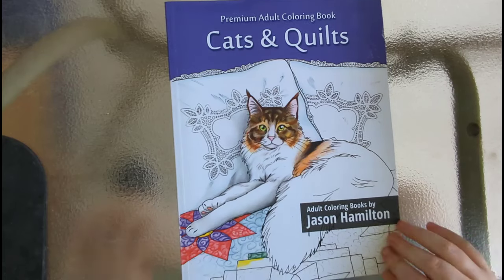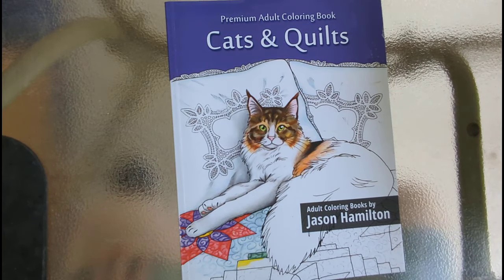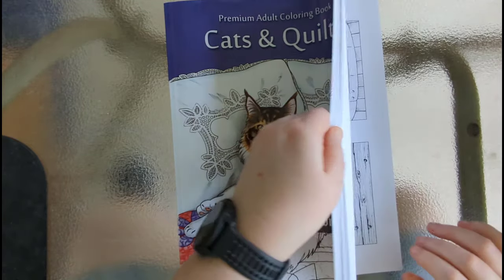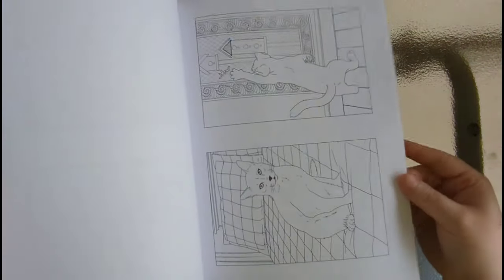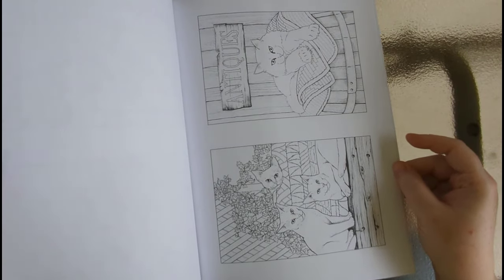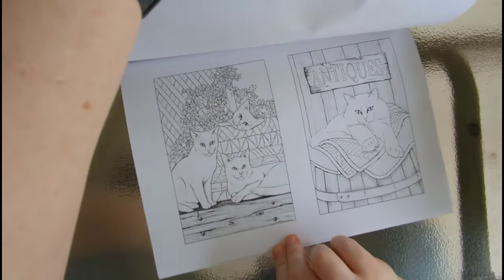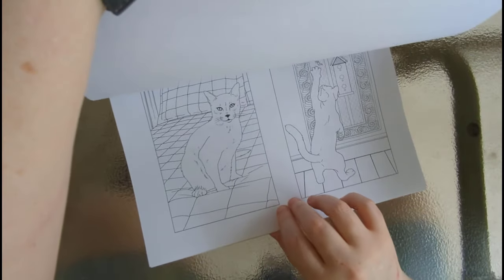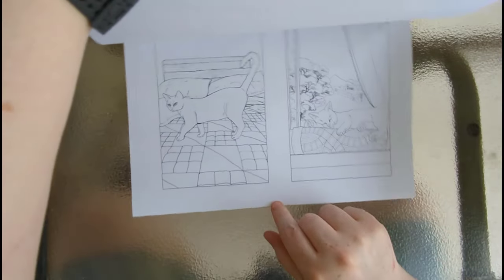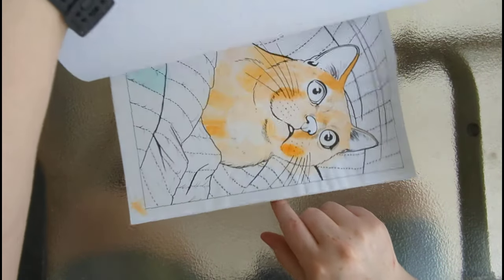Hampson. Now we get to Jason Hamilton. I have a few of his. These are a little bit older books, but we have Cats and Quilts. So these are kind of cool because you get smaller versions of the pages back here that you could color as well. These might be cute framed. I think they're 4x6 is what they're called.